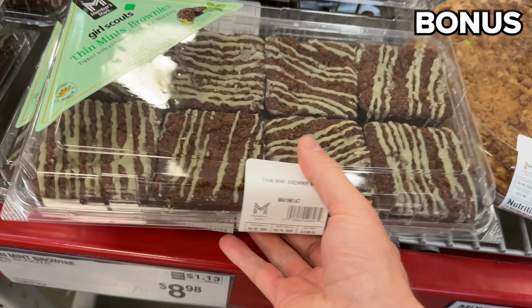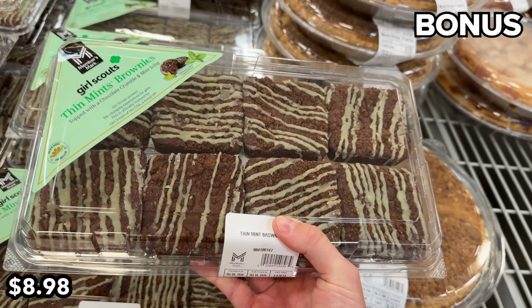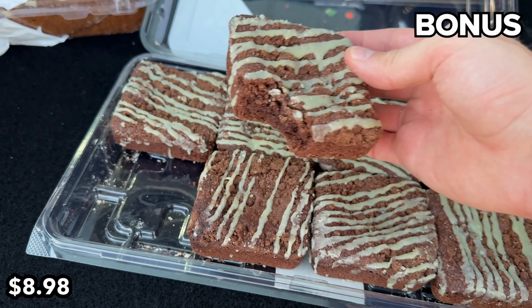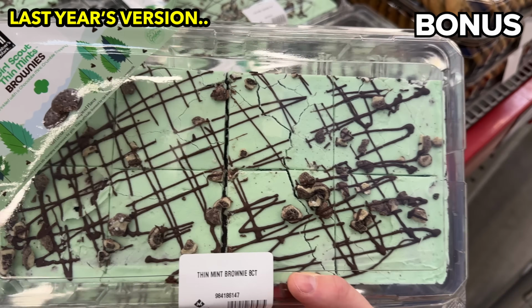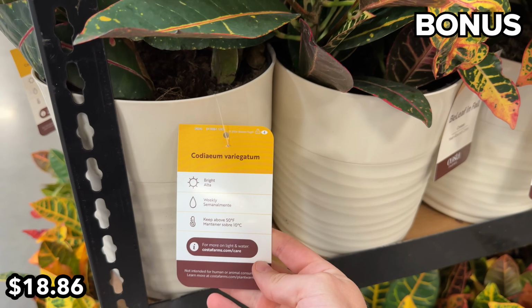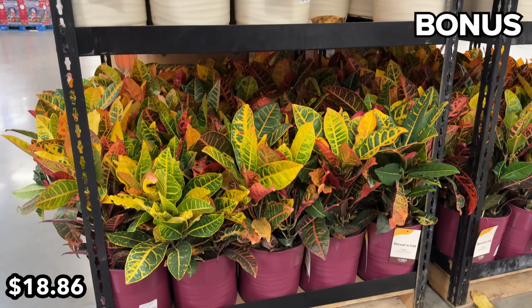Our bonus section begins with that new and improved dessert I mentioned earlier. This 8-pack of Thin Mint brownies at $8.98 has been refined with just a light mint drizzle, as their predecessor used to come drenched in a thick layer of icing, which overpowered the brownies in my opinion. These 10-inch Croton plants at $18.86 with various pot colors could serve as a nice fall plant for the inside or outside of your home.